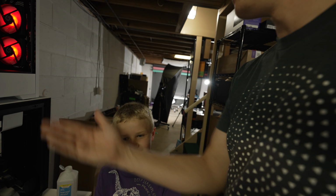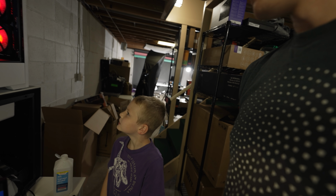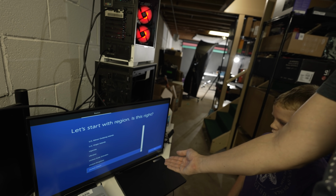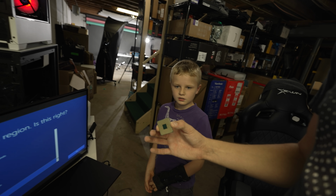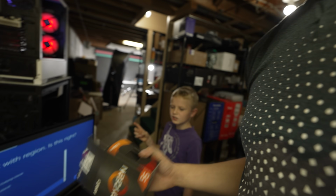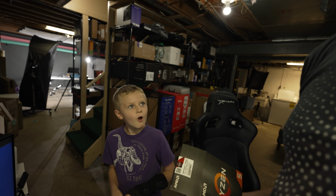Well, you're right. I put a new CPU in your computer already. What? Yep. And it's an upgraded one. So it's already working. We're good to go there. So this is the old one right here. This is a 4-core processor, and I upgraded 6 cores. So I upgraded you to a 6-core processor.